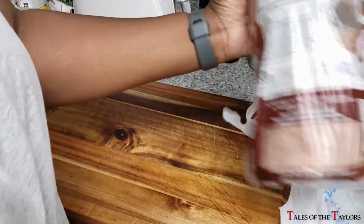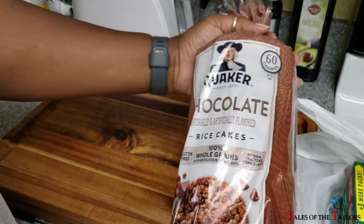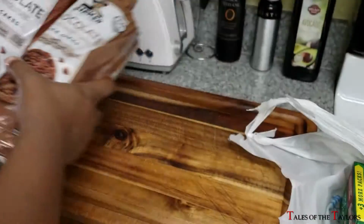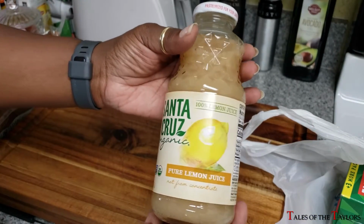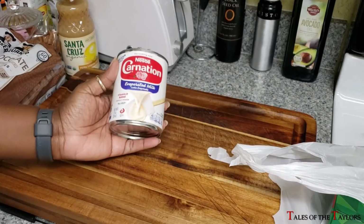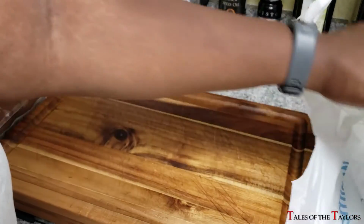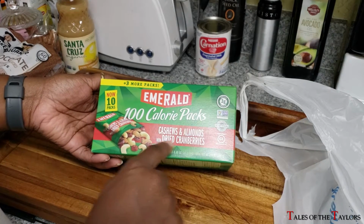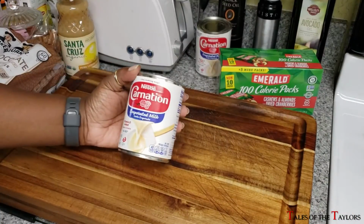I have 2 packs of chocolate rice cakes. Here's the other pack, chocolate rice cakes. I got some lemon juice. I have some Carnation evaporated milk. This is Dante's. All I'm doing is evaporated milk. He's going to be eating oatmeal. 100-calorie pack, cashews, almonds with dried cranberries. This is the other Carnation milk.